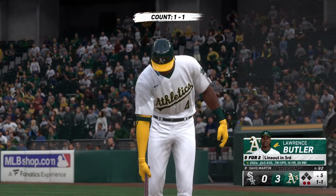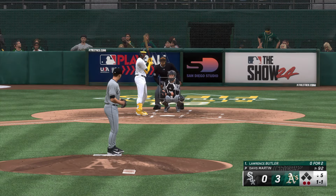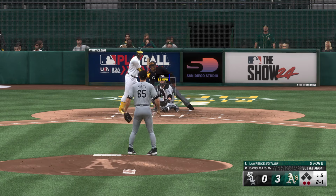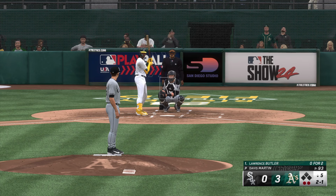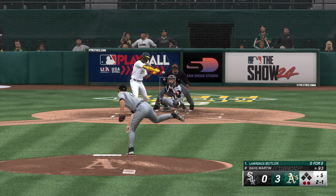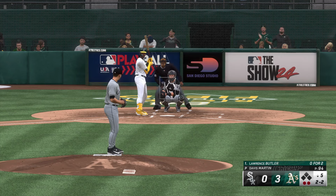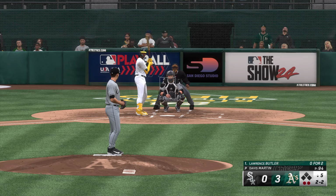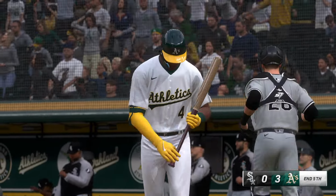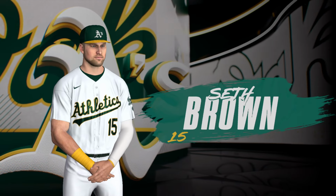Now batting, so the Oakland lineup turns over, and next is the designated hitter, Lawrence Butler. Two down, nobody on. That misses, 2-1. He swings and fouls one off. Two outs. Goes down looking. The A's with a two-run blast as the A's are on top.